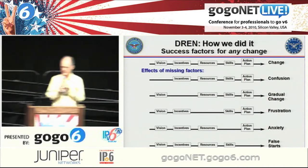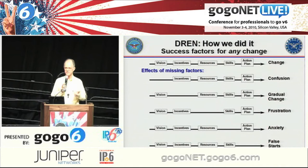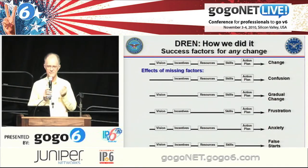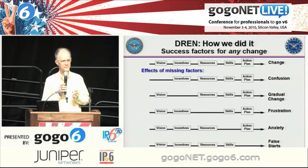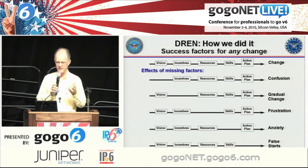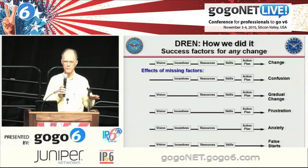Okay, now how we did it. If you get nothing else out of my talk this afternoon, here's one slide that you absolutely have to take with you, because it's absolutely golden. You can use it in so many ways, not just for V6 deployment. You can use it for what house should you buy, when you should change jobs or whatever. Five things you need to have a successful change: vision, incentives, resources, skills, and an action plan. You miss any one of those, you're hurting. You miss two or more, you're really hurting.